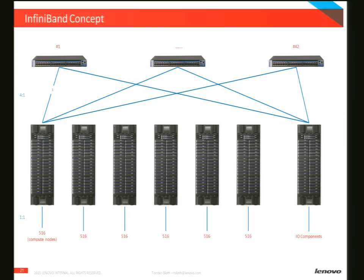Now it's no longer 8K, it's 12 something K, which is a little odd from the programming model, but it could work. So we have 6 such domains, plus another one that's holding the I/O components. From a design perspective, we didn't change it for the I/O components. We have all the storage, log-in servers, gateways, whatever connected to a dedicated I/O island. And the blocking ratio within such a domain is 1-to-1, so there's no blocking.